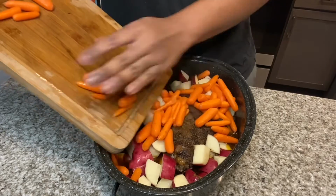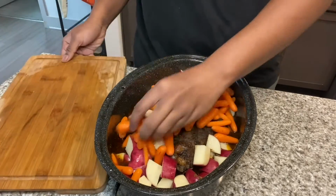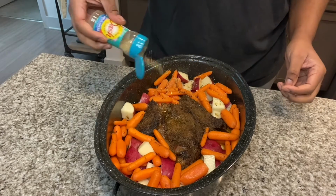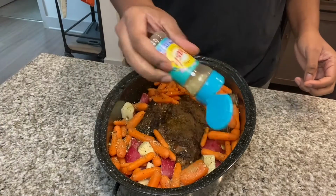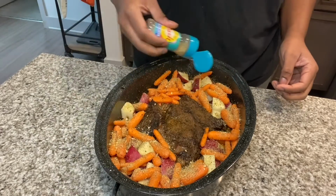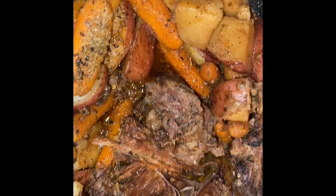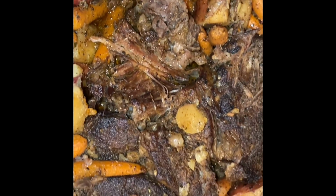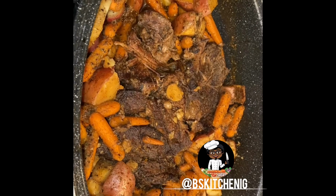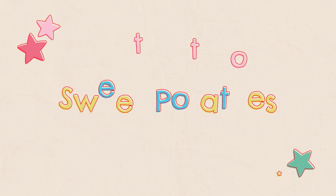But now we're just putting our veggies into the pot with the roast. We're obviously going to put that in the oven, and hopefully he used oven mitts. I don't think I have a clip of him putting it in, but I just pray that he used oven mitts. And there we go. We have our delicious looking roast. It was amazing, phenomenal. If you want the recipe, go follow Bee's Kitchen on Instagram.